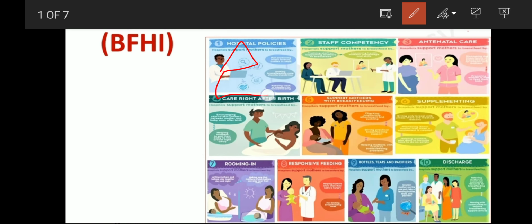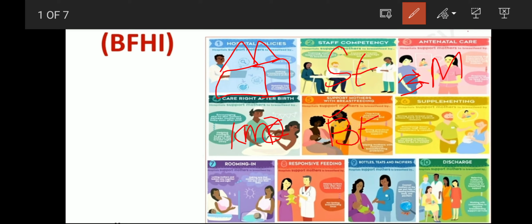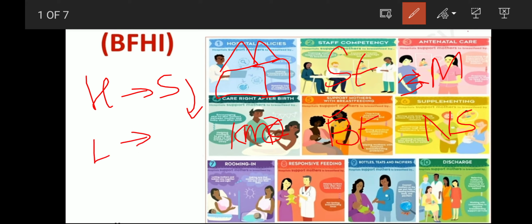First one is the hospital, then we have staff, then mother, educating the mother, and this mother, we educated the mother, now she gave birth to a baby, and kangaroo mother care is done. After giving birth to the baby, she will breastfeed the baby, so we have to support her. Then we have to tell her no supplementation has to be given. So how? In the hospital the staff was taught, then a lady came, antenatal care was given to the lady, you educated her, then kangaroo mother care was done, followed by we supported the mother.